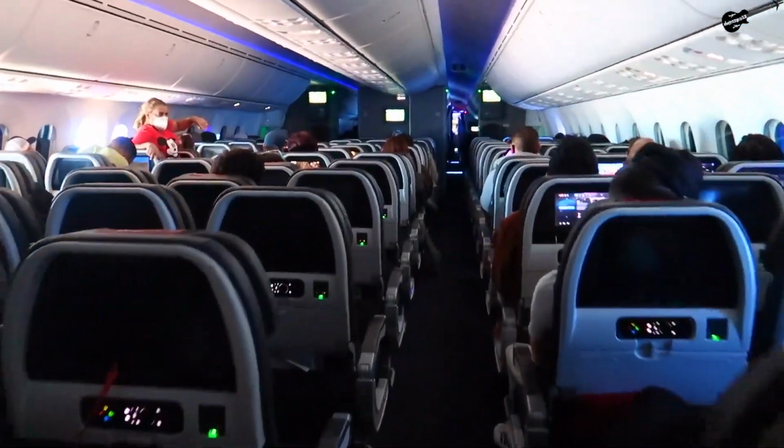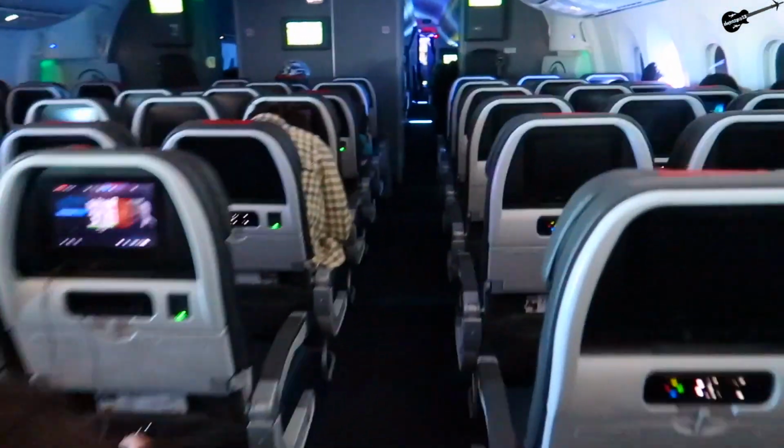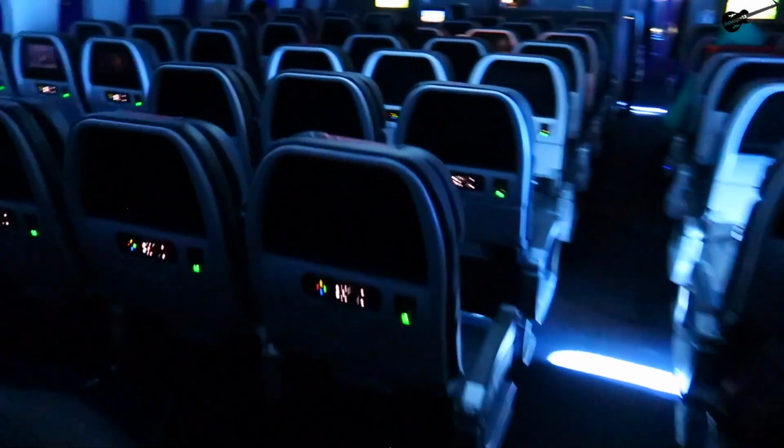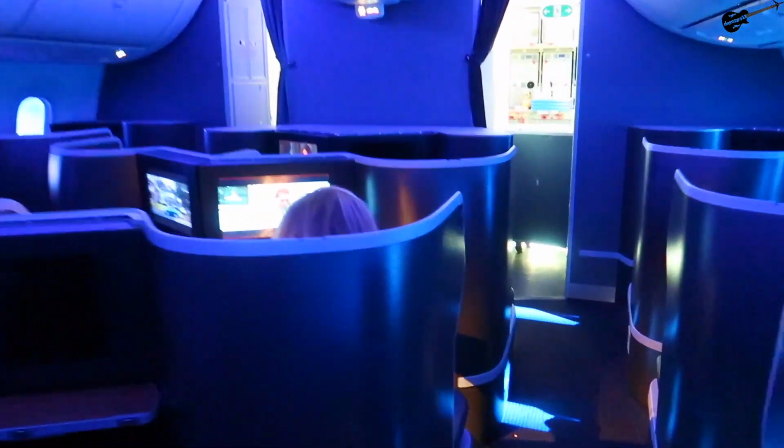Speaking of those peasants, they sit back here in main cabin, which is laid out 333 across and is made up of 198 seats. Every economy seat on the 787-9 has a PTV, a USB port, universal power outlet, as well as a controller for the touchscreen. Walking further up is a small 36-seat main cabin extra section, which provides additional legroom versus main cabin, and an even smaller 21-seat premium economy section laid out 232 on board. These seats are basically first class on most of their narrow-body fleet.